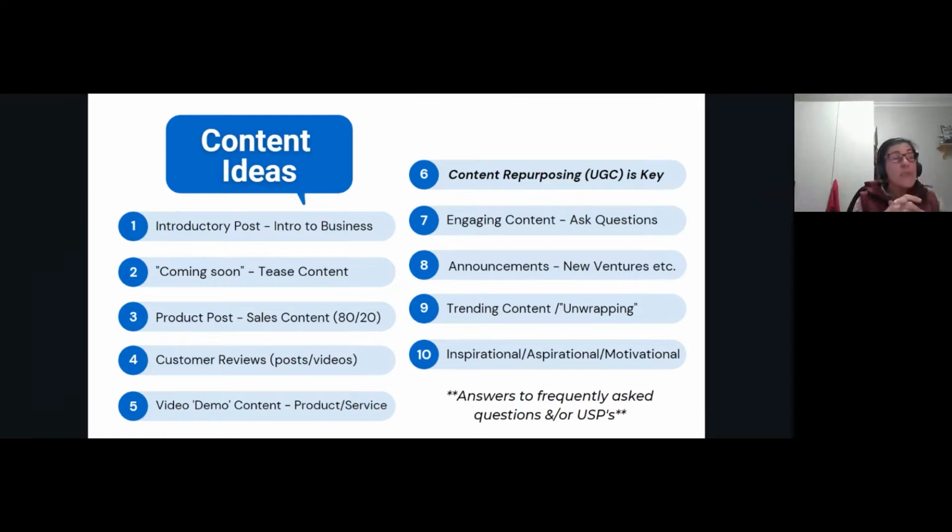Content repurposing is really, really handy and also time saving. Content repurposing is a reminder that's when you take some information from another page that is credible and it's getting good traction. And what you can do is manipulate it and repurpose it onto your page with a shout out to the other page, whether it be a person or a business profile.